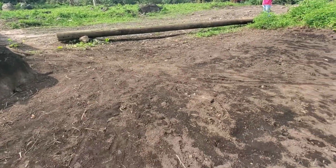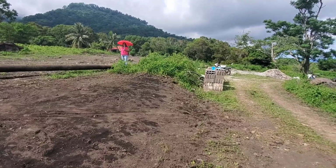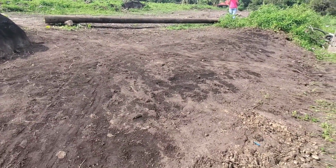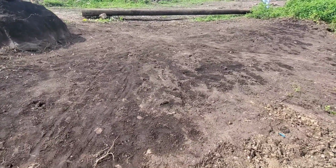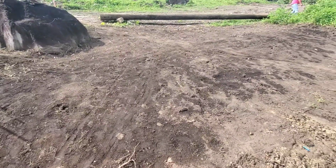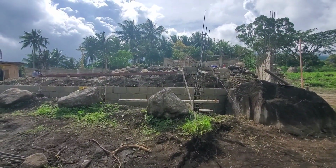So Richard did a nice job of cutting this back for the owner of the subdivision. It looked like that over there. And we cut it back for him. And I got to keep this nice black topsoil. And all this topsoil here is up on the property. We just saved it for a rainy day.